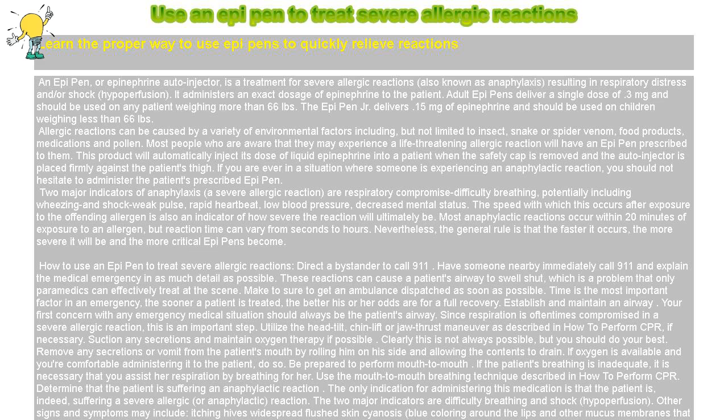Adult Epi Pens deliver a single dose of 0.3 mg and should be used on any patient weighing more than 66 pounds. The Epi Pen Jr delivers 0.15 mg of epinephrine and should be used on children weighing less than 66 pounds. Allergic reactions can be caused by a variety of environmental factors including, but not limited to insect, snake or spider venom, food products, medications, and pollen.